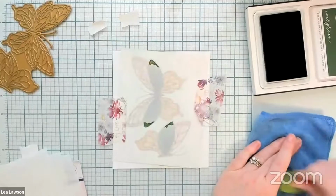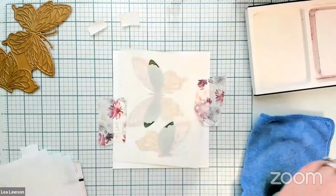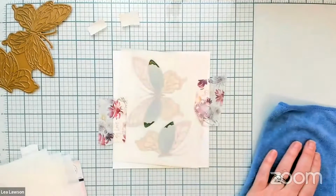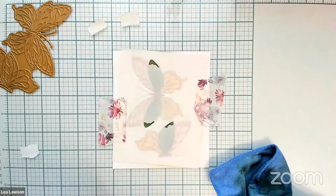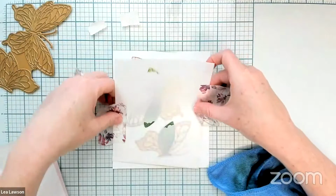All right, that is the final stencil. So before we do the big reveal, I'm just going to clean my space up real quick. If you frequent our lives at all, you'll know that Heather and I kind of clean as we go.